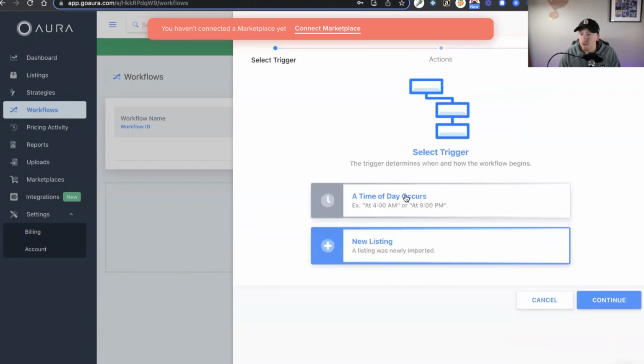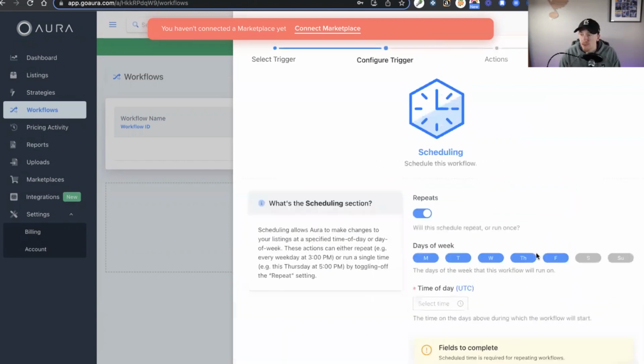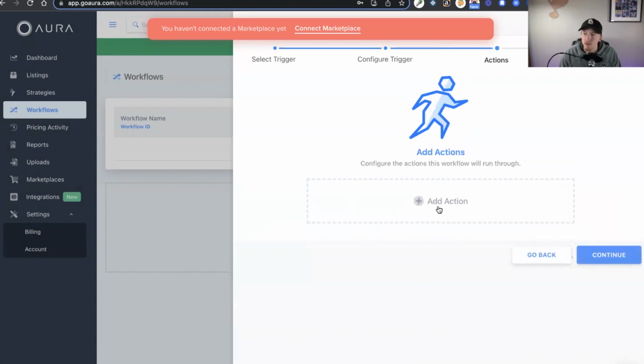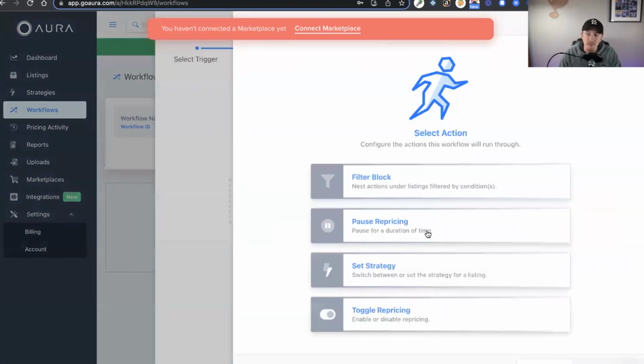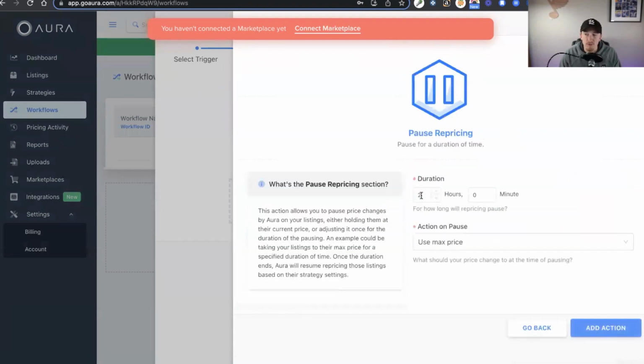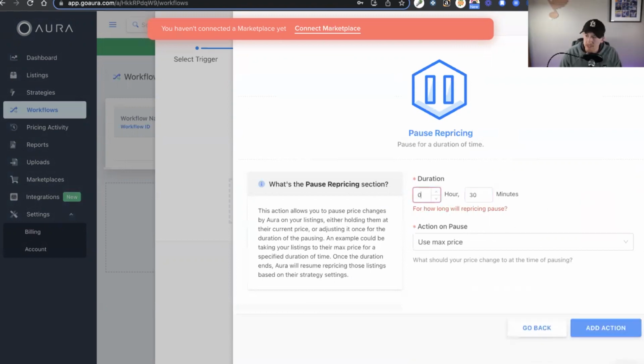Now, if I go back, you can also do things by time of day. So there are multiple people that I know of that will say, okay, every day of the week at, I'm going to say 11 o'clock. So this is 23, it's in military time, at 23:55. So 11:55 p.m., I want to have something happen. And I'm going to trash these since we're doing a new workflow. At 11:55 p.m., I want to pause my repricing for all of my products for, not 2 hours, let's just say it's 30 minutes. I want to do this for 30 minutes.